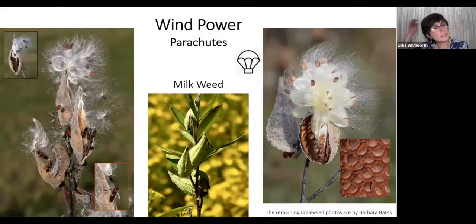Here we have some parachutes. These are milkweed seeds, not the exact ones I gave my neighbors, but this is the kind of seed that I gave the little kids next door. Similar to the dandelion. Do you see the little parachute? You can kind of see the little passenger and the whole thing here being the parachute. Very easy for the wind to catch that and blow that away.